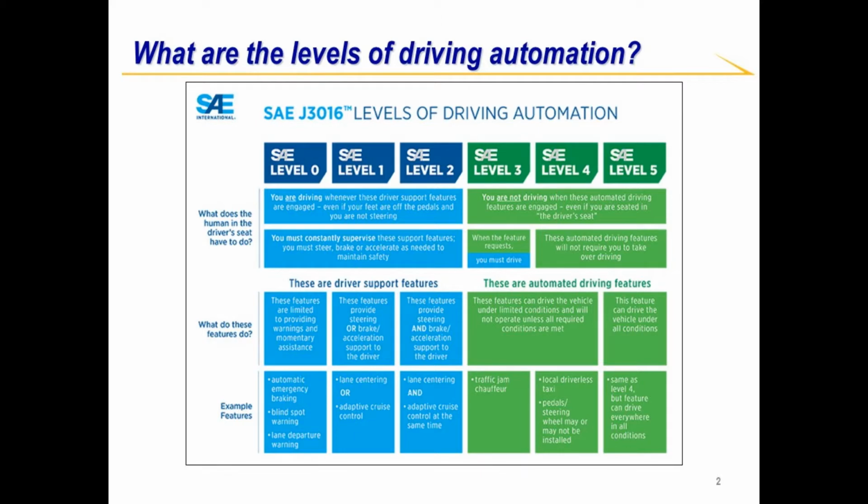There's a distinction that exists here between level 2 and level 3. For levels 0, 1, and 2, the idea is it's human controlled, and the autonomous system is there as a backup. For levels 3, 4, and 5, you can think of it as the reverse. The autonomous system should be in control, and the human is there as the backup in case something goes wrong.